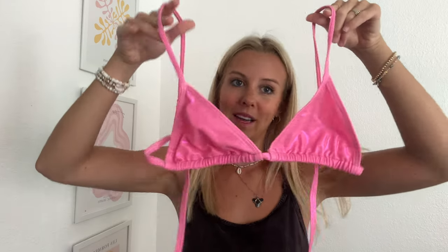And then they sent me two different style tops to go with it. The first one is this triangle top, again not a halter top, so it doesn't tie around your neck, and it is so cute.